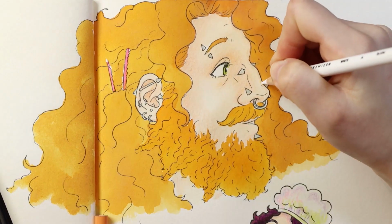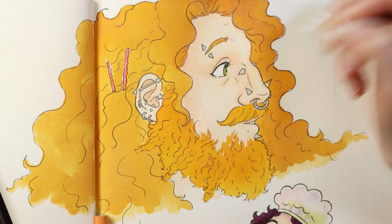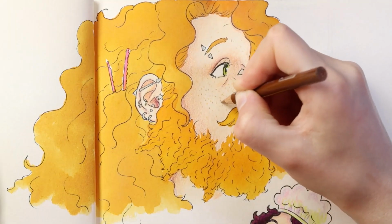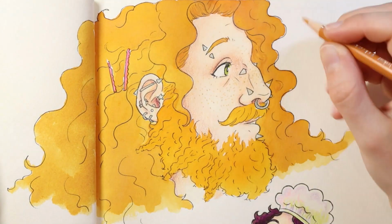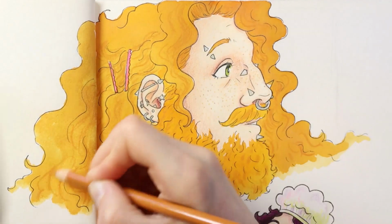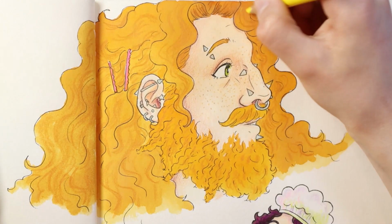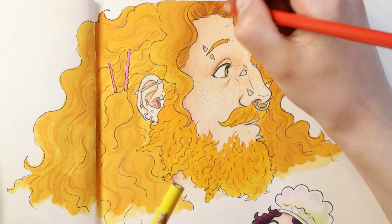I would like to fix this bit where I went out of the lines, if I can. There we go. Let's get some freckles on this man. Now onto his hair. I love colouring Butch's hair because you can jam so many colours in there. You can go from brown to fluoro yellow and it all looks nice. I could even throw some red in there too, I reckon.